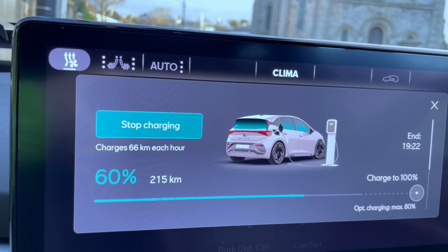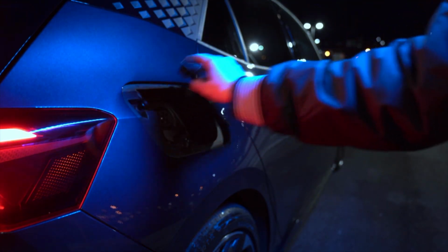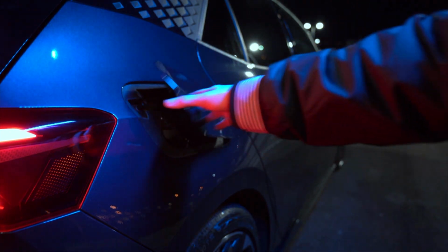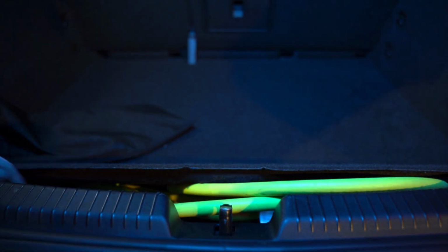If you have a habit of going through juice quickly, the Born can fast charge up to 120 kilowatts, 125 for the 77 kWh version, which will get this 58 kWh battery from 10 to 80% charge in around 30 minutes. If you're using a slow charging 7 kW home box, it takes around 9 hours.